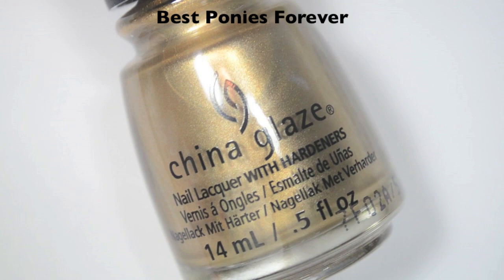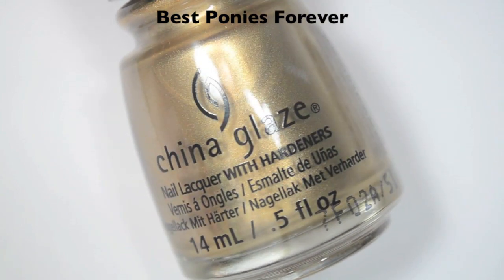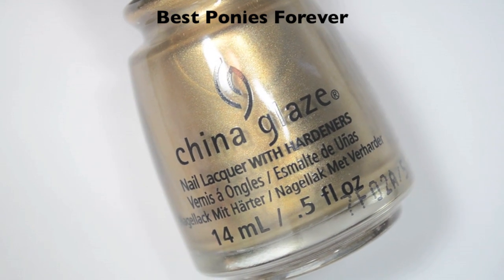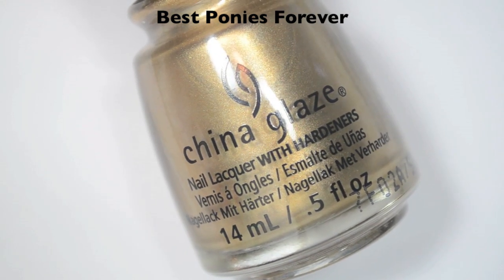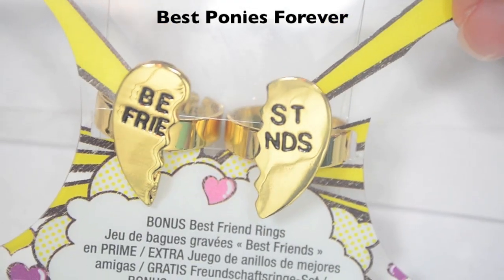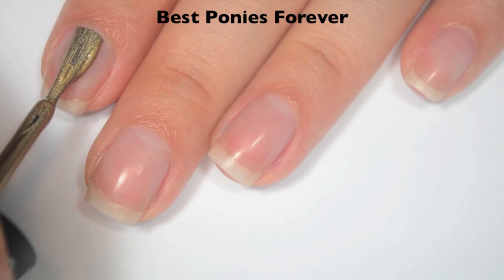So the next polish is called Best Ponies Forever, and this is a gold chrome polish. This is part of the Songbird Serenade duo pack. So these 2 polishes are separate from the rest of the collection. And it comes with these 2 friendship rings that I have not taken out of the packaging yet. So here is 1 coat.